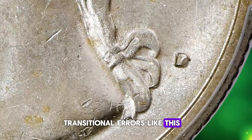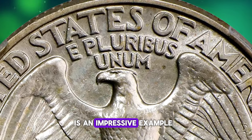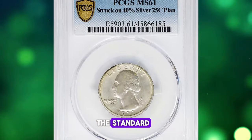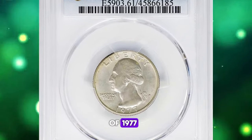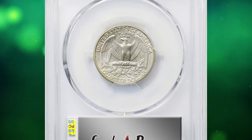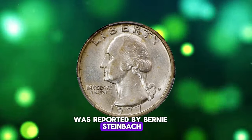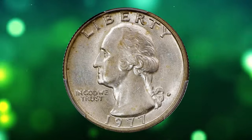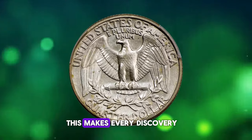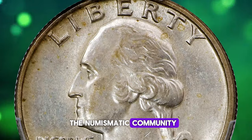Transitional errors like this are exceedingly rare, and this particular quarter is an impressive example. The silver-clad planchet was not meant for the standard copper-nickel-clad quarters of 1977, making this error both unusual and valuable. The first known instance of this rare error was reported by Bernie Steinbach before 1981, and since then, only a few similar pieces have emerged. This makes every discovery of such a coin a significant event in the numismatic community.